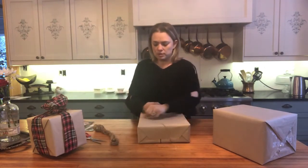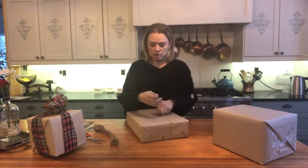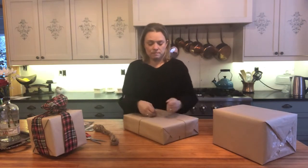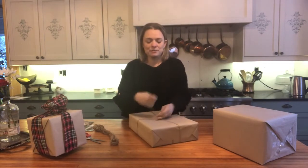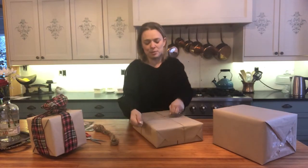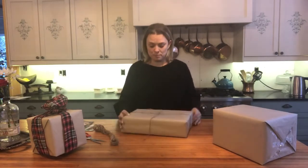So with this one, I'm just going to use some basic twine. I'm going to do exactly the same thing. So I'm going to create my bow in the center, and this kind of reminds me of those old packages that people used to get way back in the Victorian times. You know, those pictures you see where people are carrying their package through the snow, and it's just very, very simple.